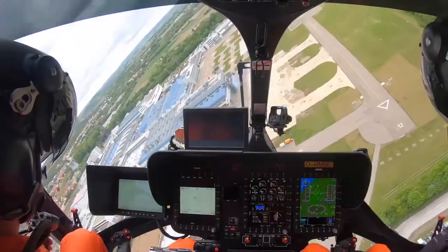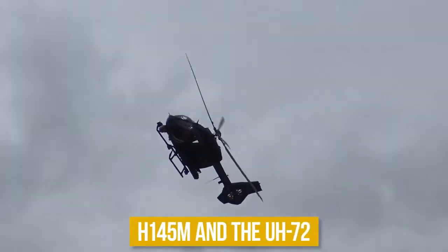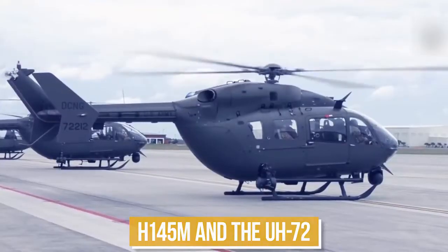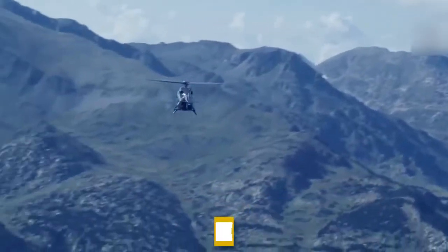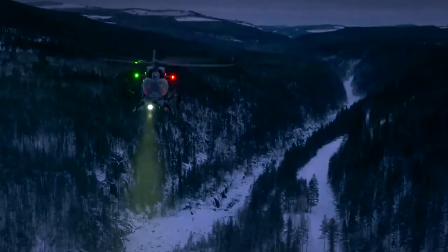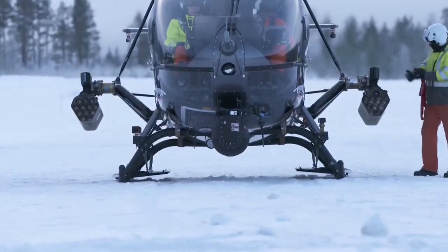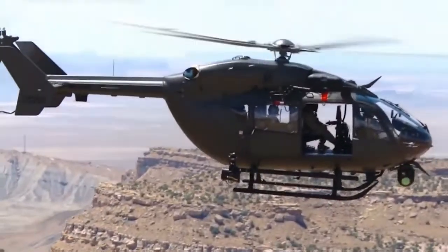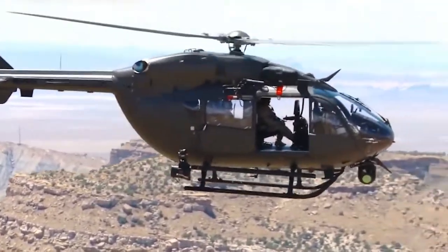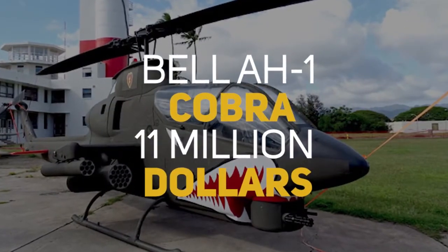Military variants of the helicopter have also been produced using different designs. Some of them include the H-145M and the UH-72, which have been used for training, logistics, medical evacuation, reconnaissance, light attack, and troop support operations. The normal variant of the chopper is marketed for use for passenger transport, corporate transport, search and rescue, emergency medical services, and utility roles. Bell AH-1 Cobra, $11 million.